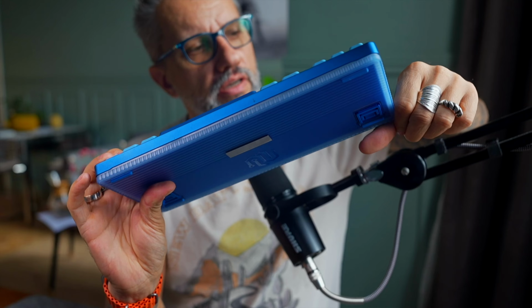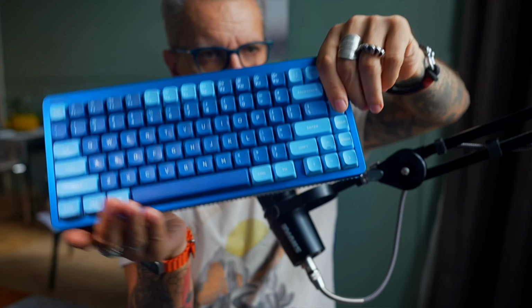Keyboard of choice today is the Nuphy Halo version 2. It is a great keyboard. I like how it sounds out of the box without any mods.